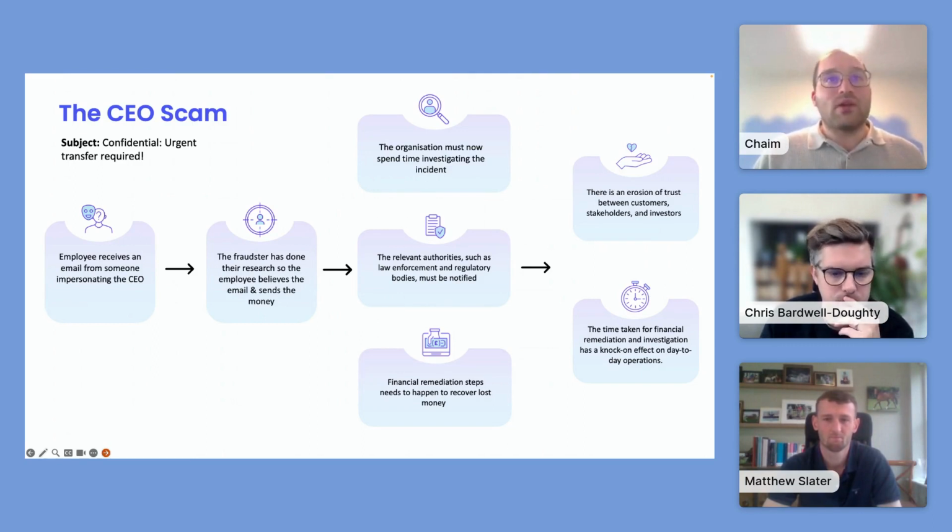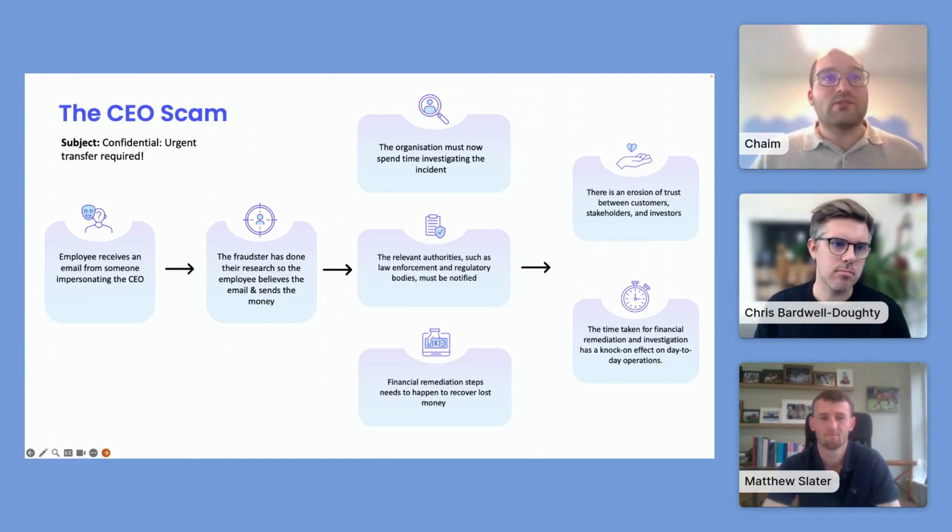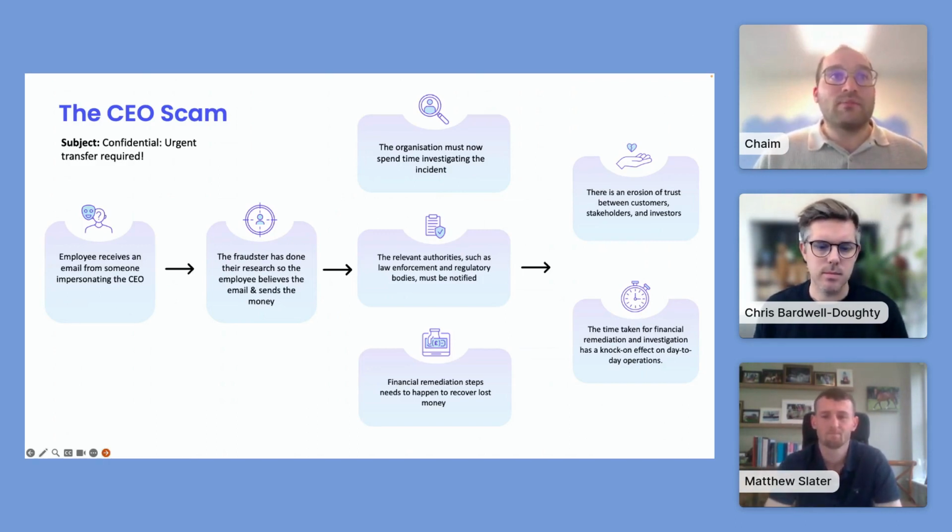You may not always be able to recover that money, but those are the things that need to happen in the short term. With regards to long-term consequences, there's obviously an erosion of trust that happens. So your customers, if this does go public, will definitely see this. The market will see it. So when they're considering a supplier or they're considering an organization for something, they may see this and not want to deal with you for that very reason.